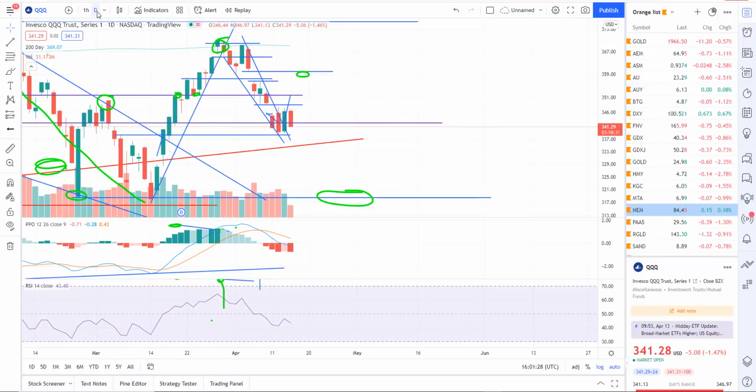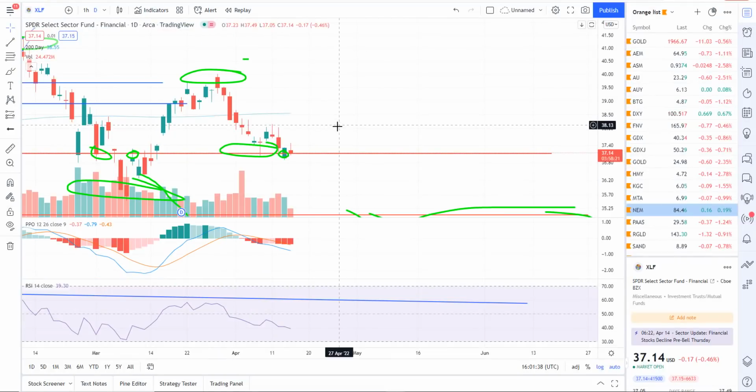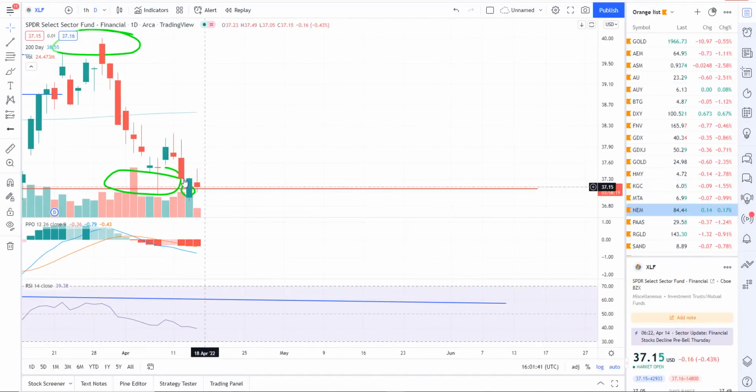Let's get into it. Triple Qs, all right, this is our tech sector. A couple things I'm watching at least today. I'm watching that XLF and that 37 level. I haven't checked that recently. Let's jump over there real quick and check that. See, we're just hovering right there at 37.